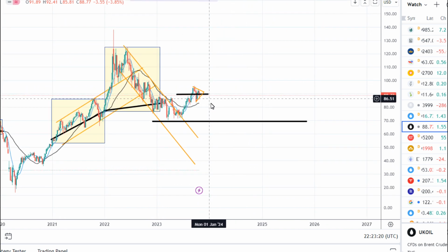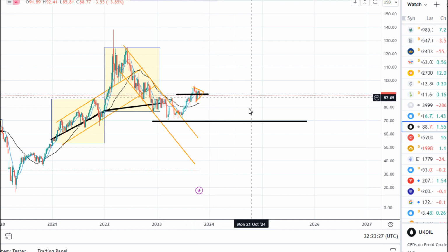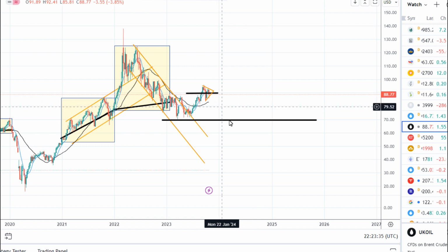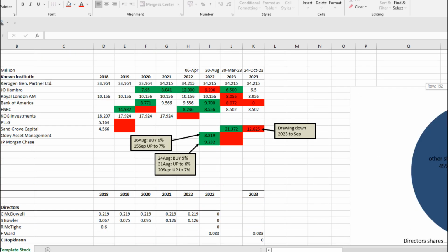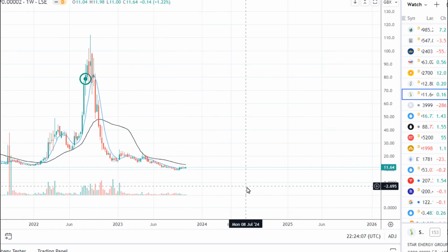I want to keep an eye on the oil price just to let it settle given recent turbulence. Have a look at the global macro situation, because a macro disaster would then lead to a disaster with the oil price. And while I wait a bit just to de-risk there, I'm also going to be looking out to see if Sandgrove Capital complete their drawdown of stock. So I'm going to give it a bit of time.